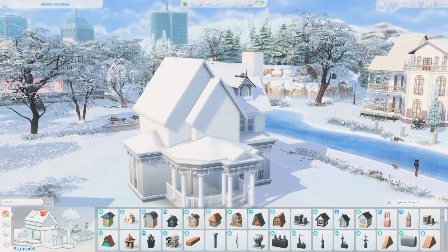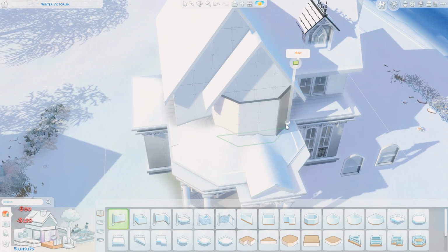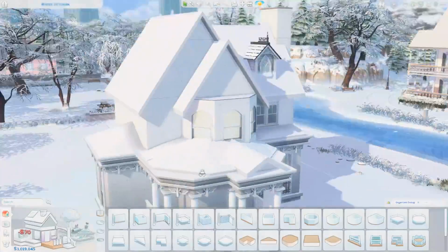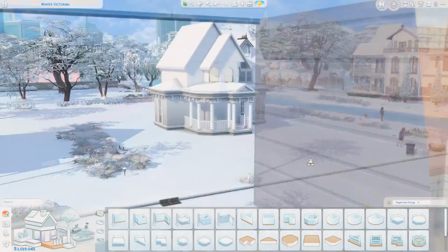Also, I am building this house in the world of Willow Creek. We're right by the creek, and I just thought it looked so pretty, the blue water with the snow everywhere. I just thought this neighborhood was perfect for it, and the lighting on this lot is really, really good. So I was quite happy with that.